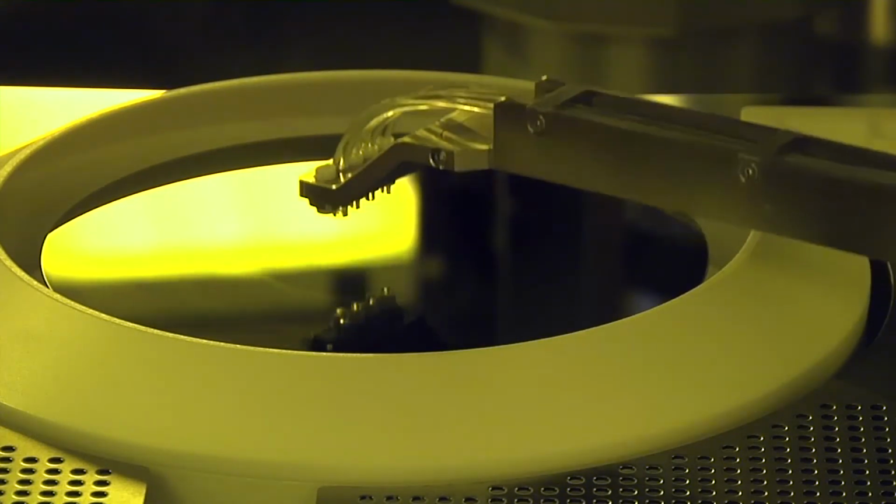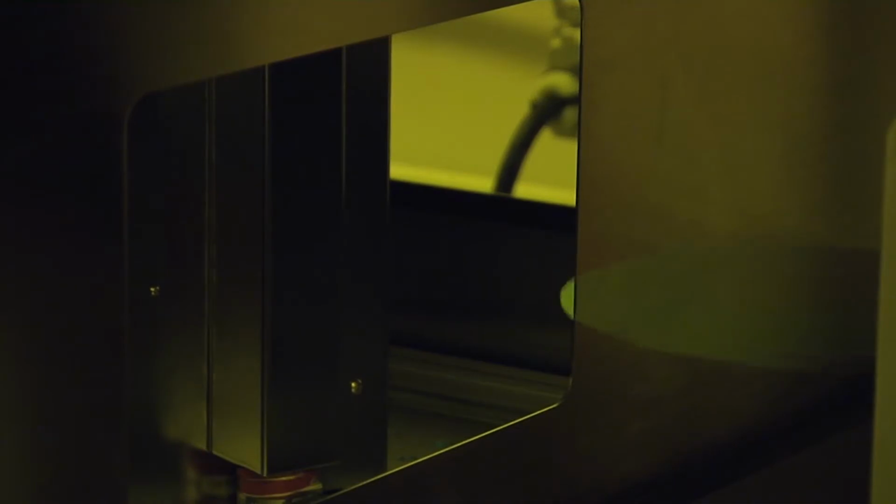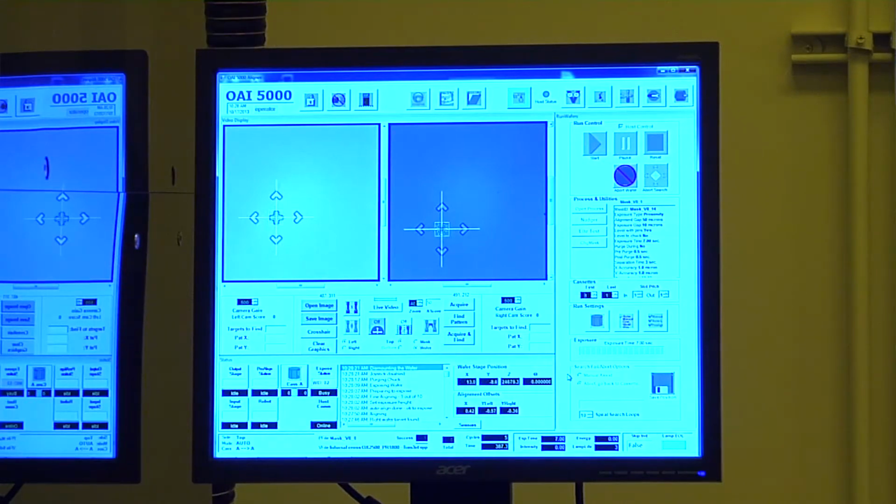The wafer is first coated with a proprietary photoresist containing a light-sensitive compound. A robotic arm then hands off the coated wafer to the exposure station, where their machine vision system precisely aligns it to a photomask. The openings in the photomask will dictate the wafer patterning.